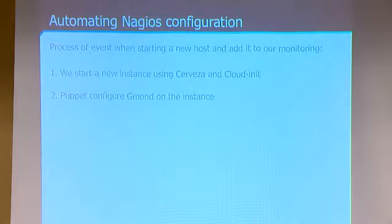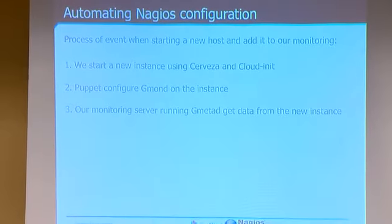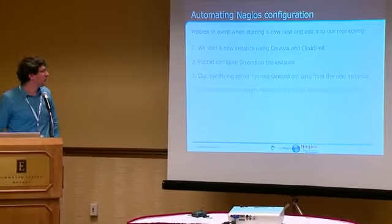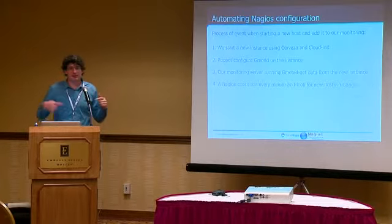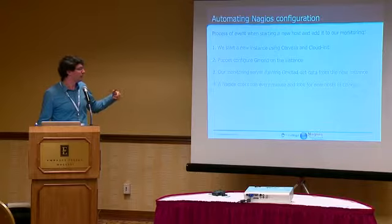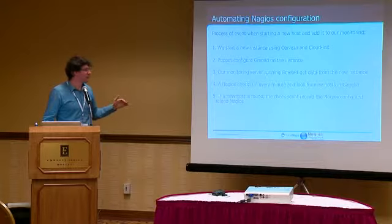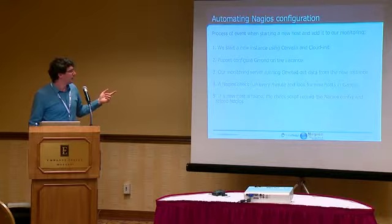Cloud-init will set up Puppet on the server, and then Puppet will take care of configuring the Ganglia gmond process. The server will start to report to our Ganglia server, to the gmetad, and we'll start to collect RRD files about CPU usage and whatever we set up in Puppet and in gmond. And we have a Nagios check on our server that will check every minute if there is a new host found in Ganglia. When we find a new host, we just add it to the config file in this servers directory, and we reload the Nagios configuration.